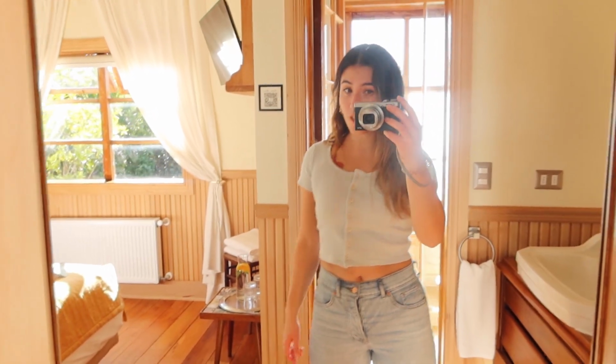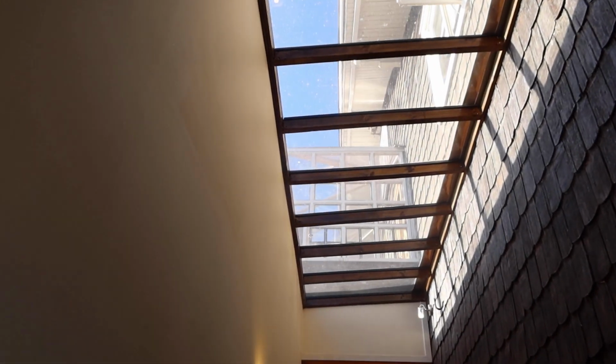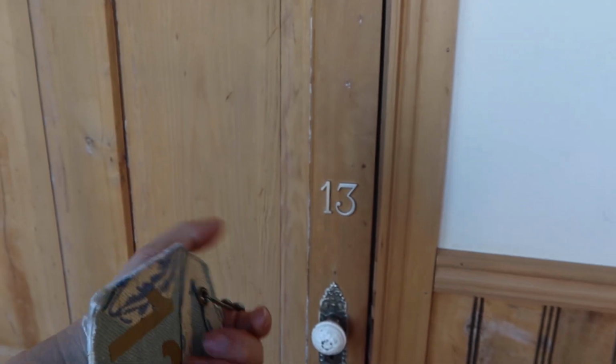I'll give you a little tour of the room. So they extended this part of the house and then kept everything kind of open so you can see into the upstairs. I'll take you more that way soon, but it's really cool looking. And then if you look over here, you can actually kind of see the chef cooking when they're over there, which is awesome. And this is our room. Number 13, a little scary. This is the cute key that you use to get in.